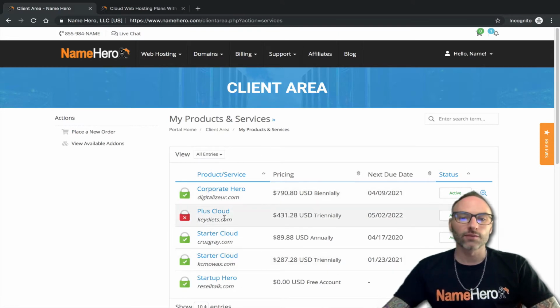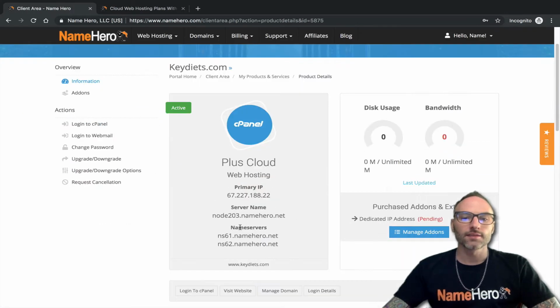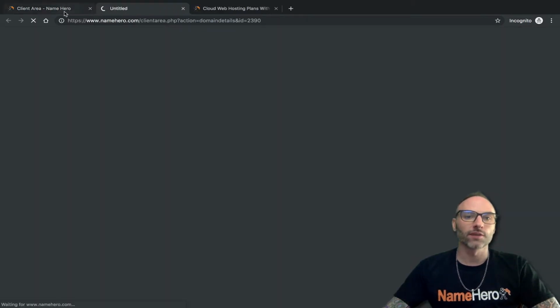But today we're working with Key Diet. So you can see SSL hasn't generated yet because it's not connected to the domain. So I'm going to click on Plus Cloud. And I need to make sure my domain uses these name servers. So I'm going to click right here, Manage Domain. And that's going to pull up another screen with my domain.